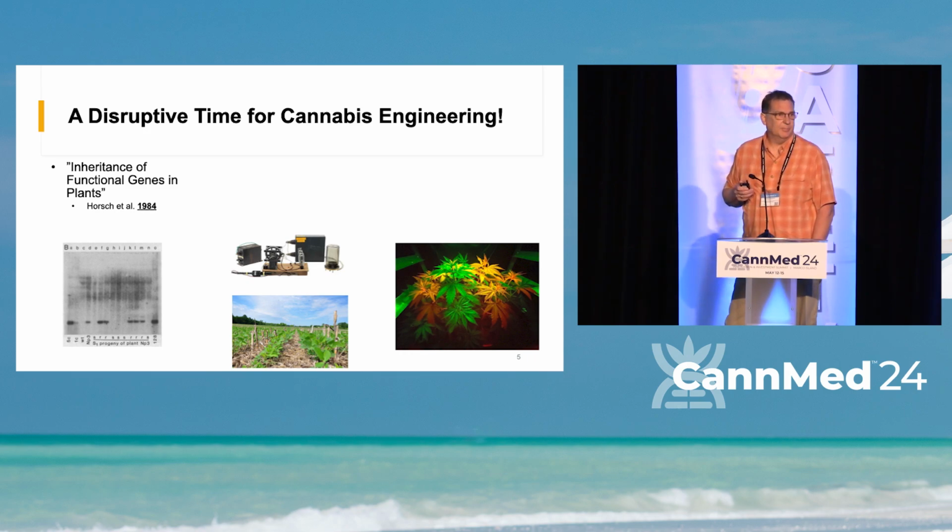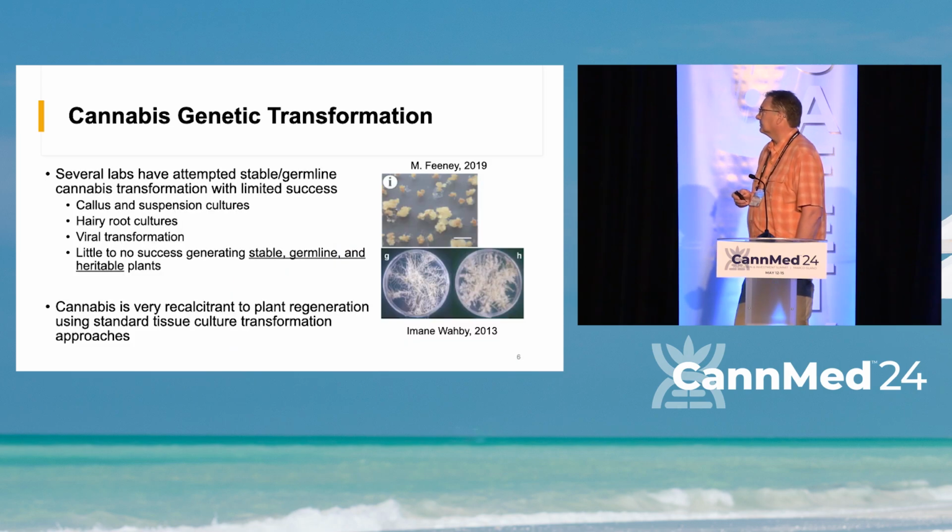That's a T1 picture showing a red fluorescent protein. This was just a proof of concept to show that we could do it. Progeny, the red plants in that picture, are expressing a red fluorescent protein, whereas the green ones don't have it.